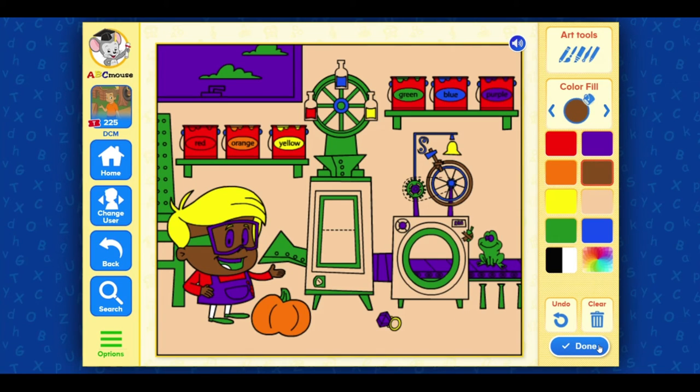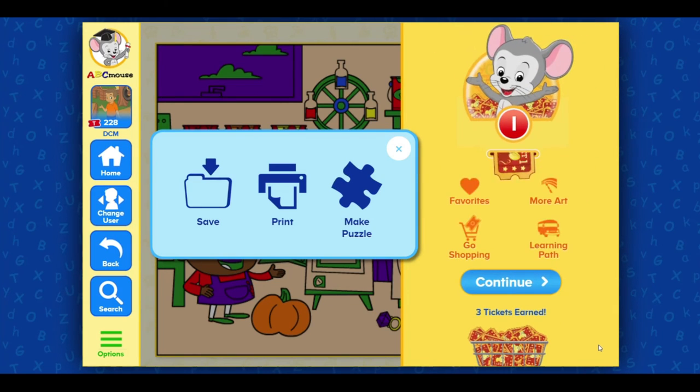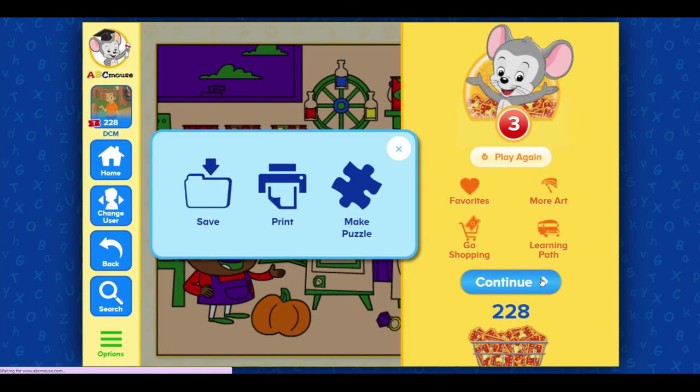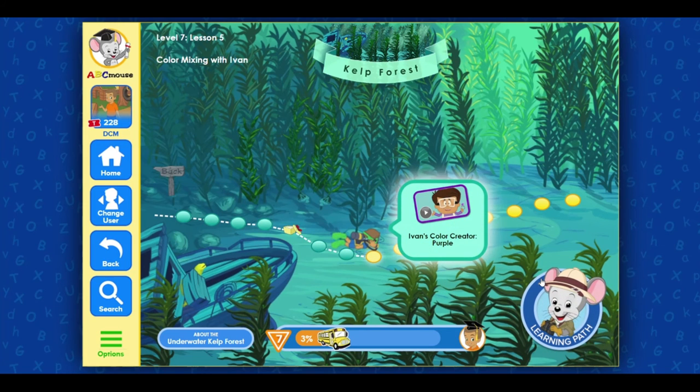Done. Great job! Click on the next activity.